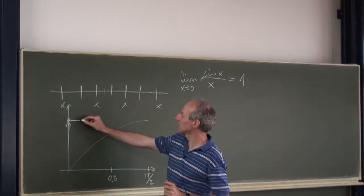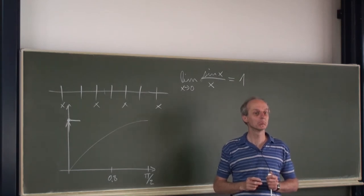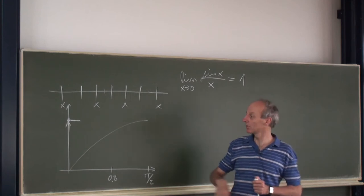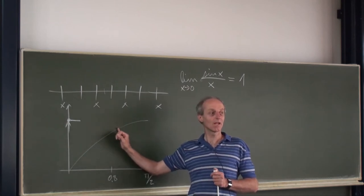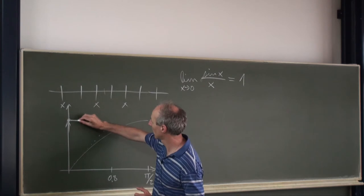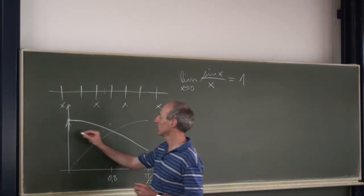And then, does it increase or decrease? It decreases. Why? Because x grows faster than. Yes, thank you. Because the sine increases slower than x. I mean, x would be something like that. Okay. So it decreases somehow like that. So suppose it would look like this, and then this is our integral.